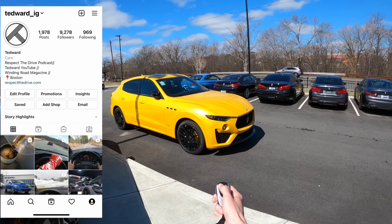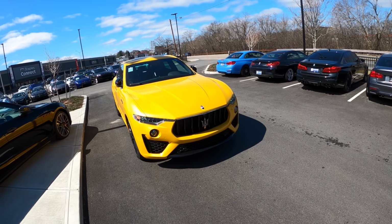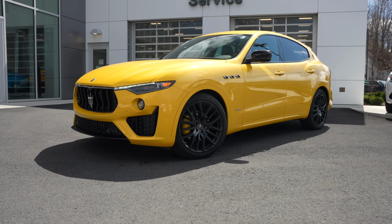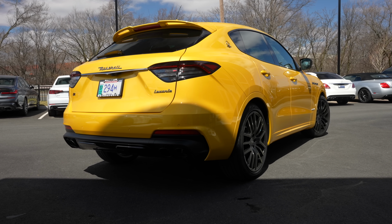Welcome back, I'm Tedward, and thanks to Boston Motorsports here in Brighton, Massachusetts. We're driving a normal car, well, as normal as I get. This is a 2021 Maserati Levante GranSport. It's a non-S, so this has 345 horsepower, not the 425.